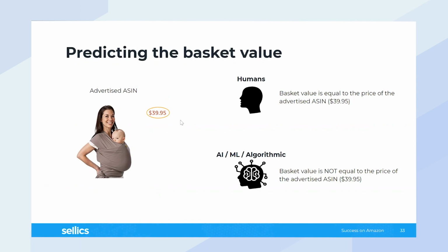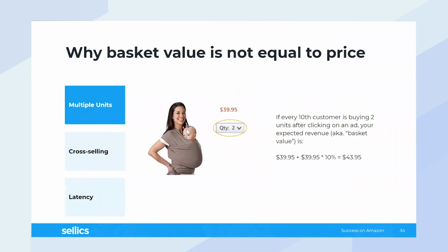Machine learning, on the other hand, is assuming that the basket value is not equal to the price of the advertised ASIN, right? And so you might ask, why is this the case? Why should my revenue be different than the price I get for an ASIN? Well, the answer essentially is the following. Let's assume that every 10th customer is buying 2 units after clicking on your ad, and not just 1 unit. Then your expected basket value is $43.95 instead of $39.95. Okay, why is this the case? Well, why is this important?